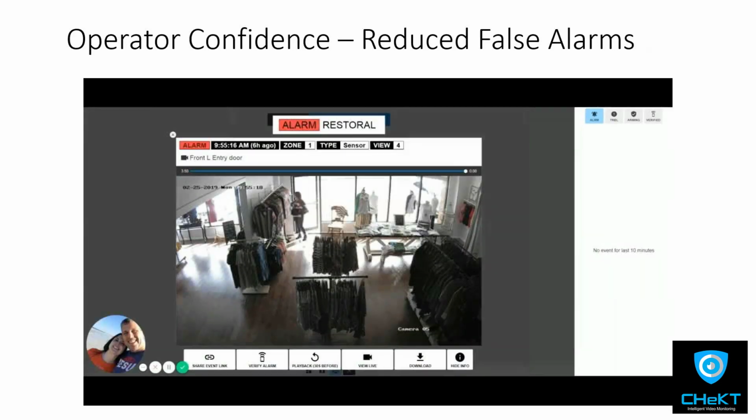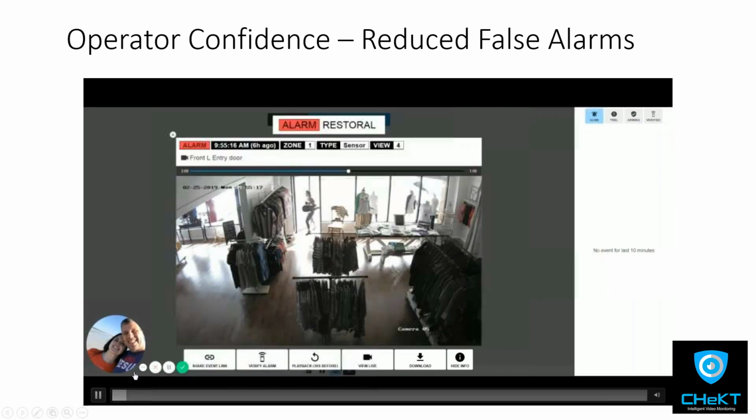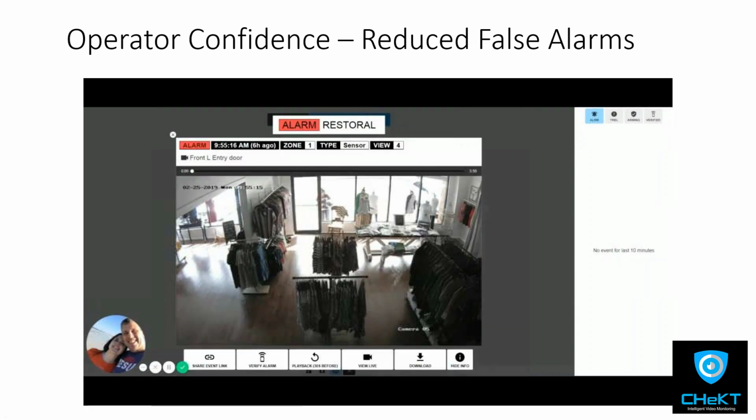So this situation is an example of our service at a store. This site went into alarm because that front door was not properly assigned as an entry zone. It was an instant zone, and so when the employee came in, they set the burg off. Now, an operator could clearly see that this person does not have criminal intent.